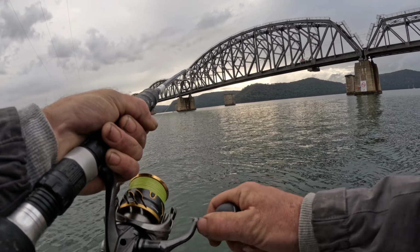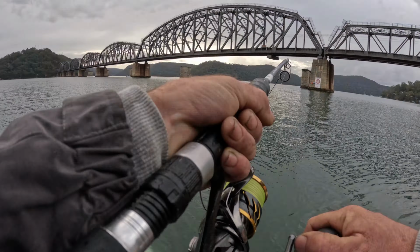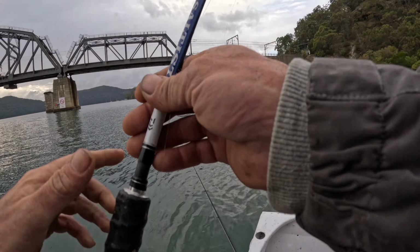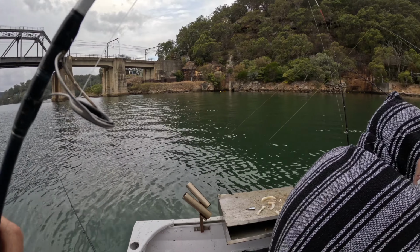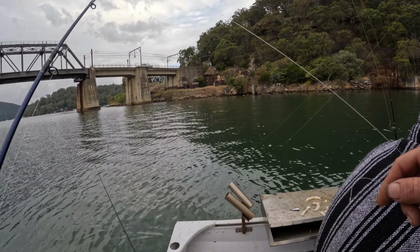He feels all right, actually. Got a bit of weight here. It's growing as I'm getting him in. Oh, he just bit me off. Well, there you go. Scott, did you see that? No. That was another fish. I heard. Yep. Things are happening.